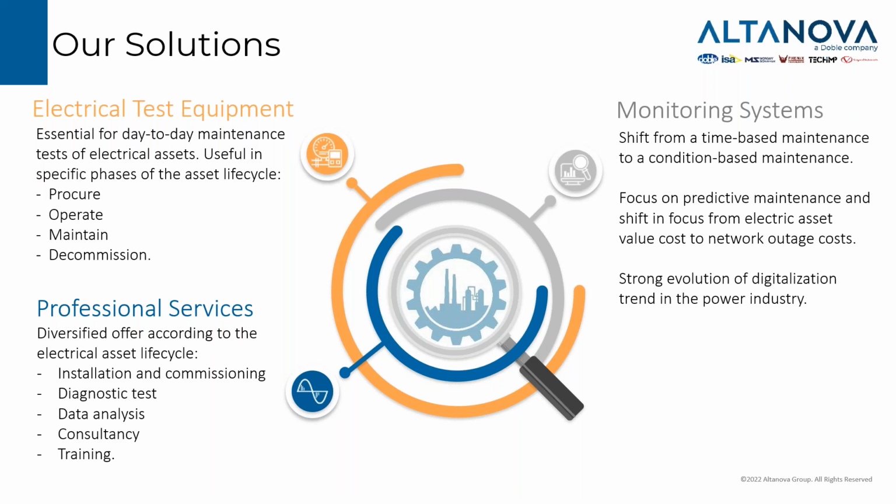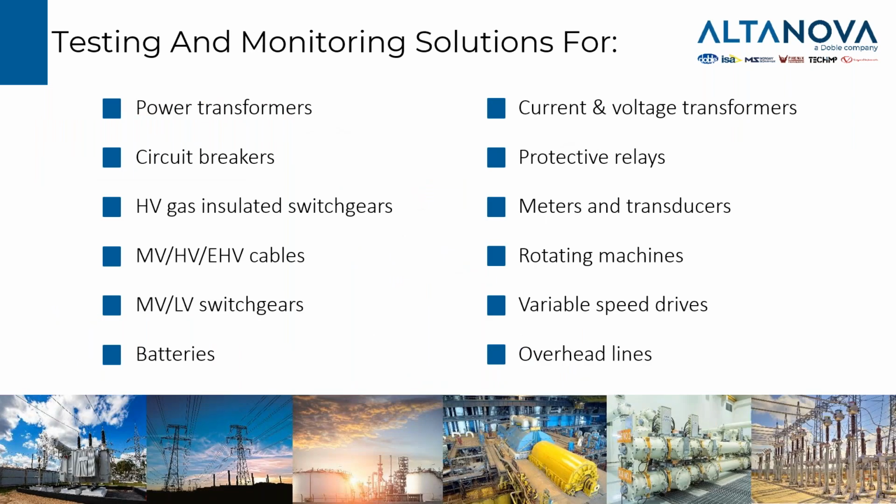So all the monitoring systems are becoming very popular nowadays thanks to digitalization, to shift from a time-based maintenance philosophy to a condition-based maintenance philosophy. We are focused mainly on predictive maintenance and on avoiding all possible faults that can occur in our customers' facilities. Our solutions cover a huge range of electrical assets, from transformers to cables to switchgears to instrument transformers, as well as rotating machines and variable speed drives. In our family, you can probably find the dedicated solution for the single asset that you need to monitor and that you want to prevent from unwanted failures and problems.